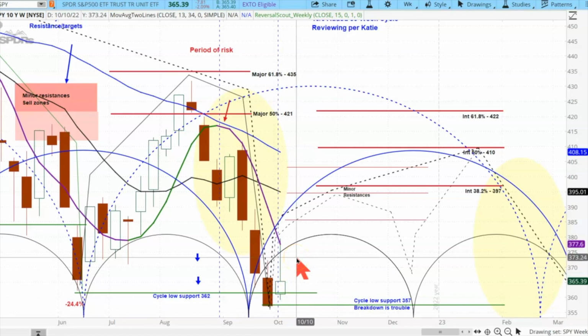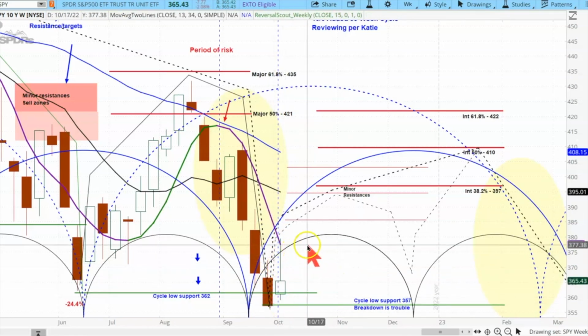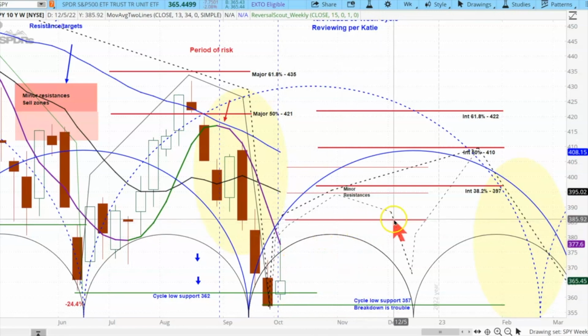We had all along, even way at the beginning of the year when we did our January show, talked about the big risks being down in through the third quarter. And when we did our intermediate analysis, we thought it was risk out into early October. And then you get into a period of rebound in here.